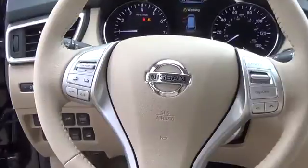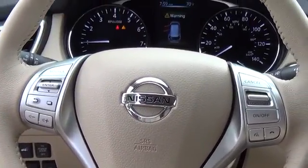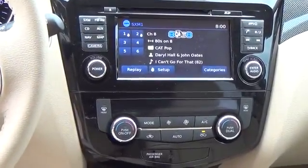Tall, short, long, wide, big, whatever it is, Rogue's 70 cubic feet of cargo space and versatile class-exclusive divide-and-hide cargo system can handle it. With a Nissan Rogue, you'll want to take the long road home.